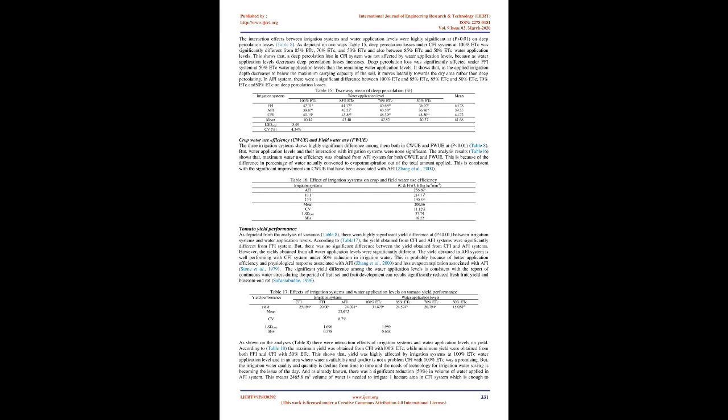The interaction effects between irrigation systems and water application levels were highly significant at p0.01 on deep percolation losses, Table 8. As depicted on two ways Table 15, deep percolation losses under CFI system at 100% etc. was significantly different from 85% etc., 70% etc. and 50% etc. and also between 85% etc. and 50% etc. water application levels. This shows that a deep percolation loss in CFI system was not affected by water application levels, because as water application levels decreases deep percolation losses increases.